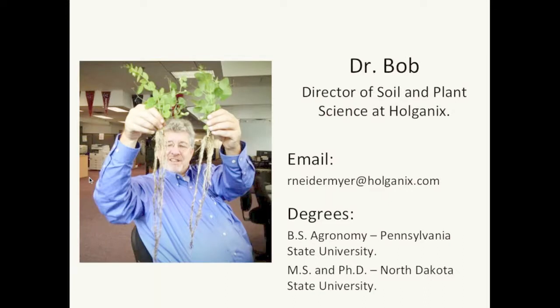And that's me holding up. Anybody know what that plant is? I wonder how many of you do. It's a pea plant, and the one on the left of the screen had been treated with Holganix Bio 800, and the one on the right had not.